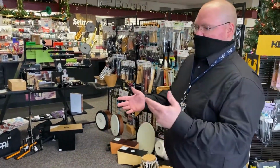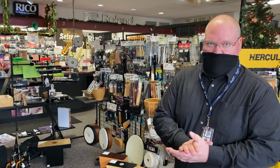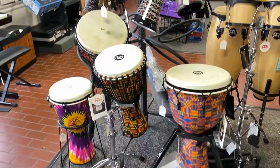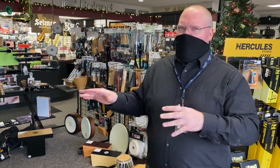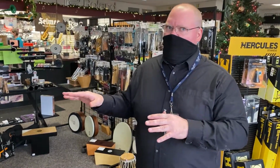Here's a better look at our hand percussion section. Again, great products from Meinl and Pearl, as well as some Toca and LP products in here as well. Congas, djembes, derbukas, doumbeks. One of my favorite sayings about this area of our store: if you think you're going to have to go online to find it, give us a call, because chances are we probably have it.